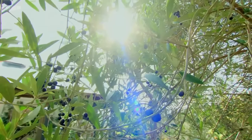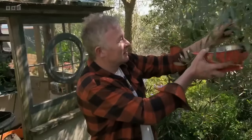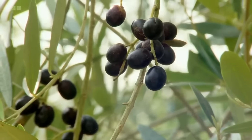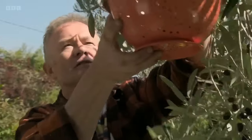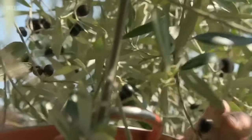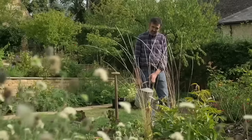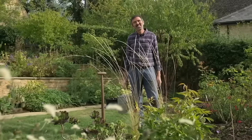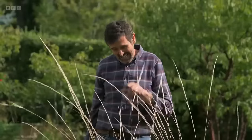There's a touch of the Mediterranean at Toby's place as he harvests his olives. I'd love to tell you I've done something special to get these olives. I've fed them with a magical elixir, but I haven't. These plants just thrive on neglect, quite frankly, and being ignored. And I will be building a rose arch, doing something interesting with blackcurrants, plus giving this soil some much needed love.